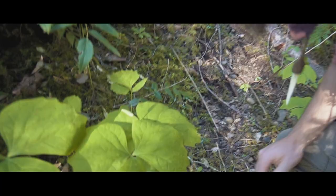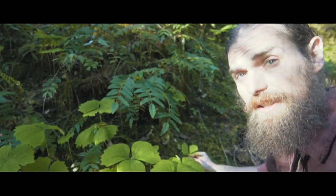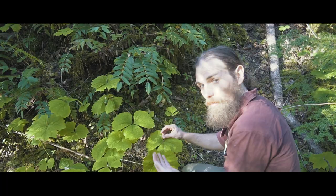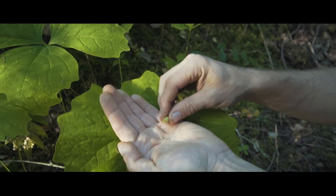Do you guys know this plant? This is vanilla leaf. Now I know it's not a food, but I'm gonna try to find the youngest bits and see if there's anything edible on here. One thing I know is that pollens are often very safe, delicious, and full of nutrition. We're gonna take these little bits of flowers right there.